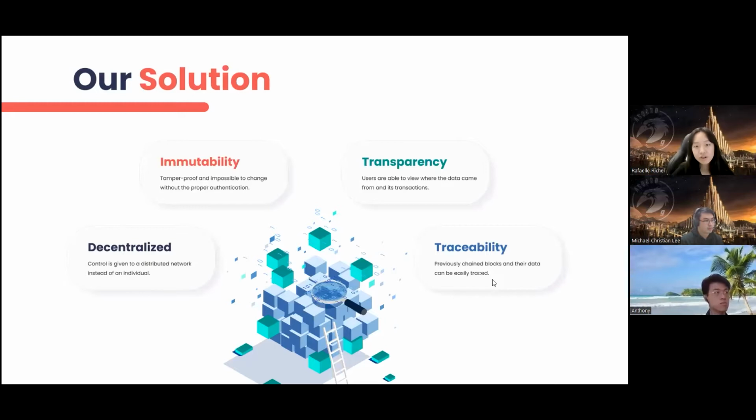Our solution to the massive, never-ending counterfeiting problem is to utilize blockchain to create an anti-counterfeit system. Why is blockchain the answer to this problem? The biggest reasons are the fact that blockchain possesses four very crucial attributes that can help eliminate counterfeiting.